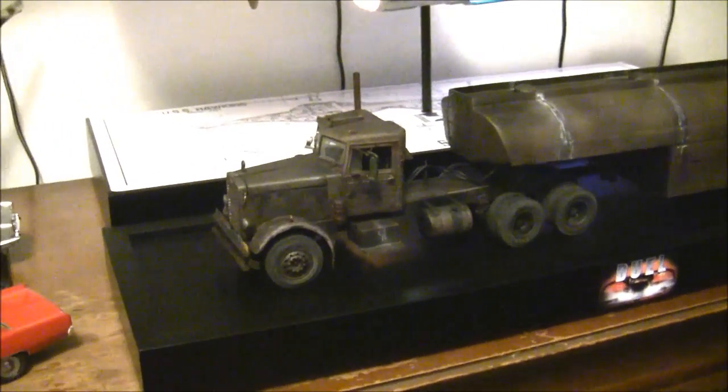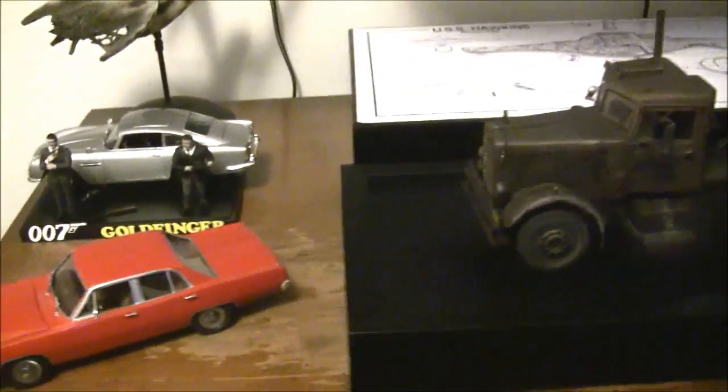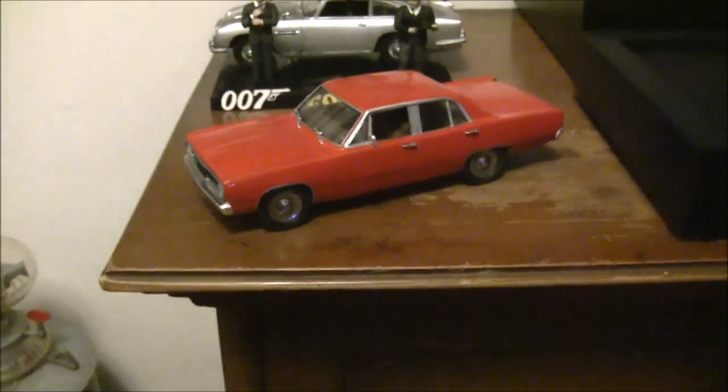And then we added the sound effects here, which I've played for you guys before. That has all the dialogue from the movie and the sound of the truck crashing at the end and everything. And it's really, really cool. We had a lot of fun. So then, once we had the truck, we had to have the car, of course.